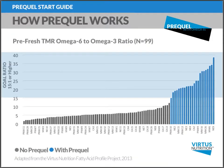Over the past year, at Virtus, we've been working closely with nutritionists and dairy producers from across the country to better understand the fatty acids in our dairy diets. This graph is a summary of over 99 pre-fresh TMR samples that were sent in for fatty acid profile analysis. Each bar is one sample from a close-up TMR, and what is displayed is the ratio of omega-6s to omega-3s at the small intestine. The diets with Prequel are in blue, and the diets without Prequel are gray.